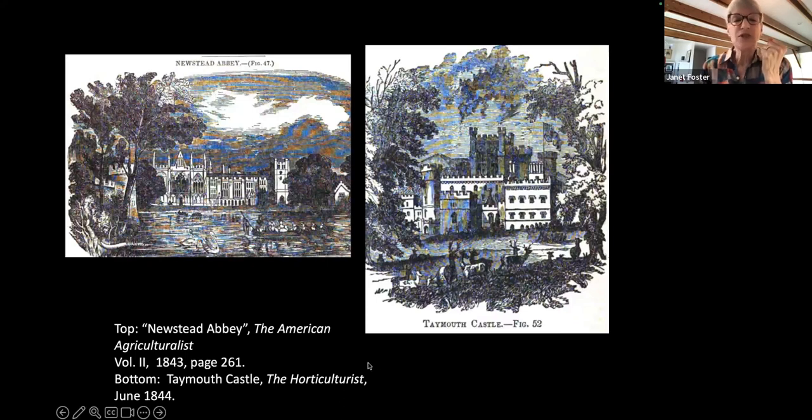And there were other images of castles published in American journals. We have two examples here, one from the American Agriculturist. Clearly, this has nothing to do with improved farming in the United States and everything to do with just a feature in that magazine to charm you and make you aware of what castles looked like in Europe, because a lot of Americans are still not able to travel to Europe to see these things.